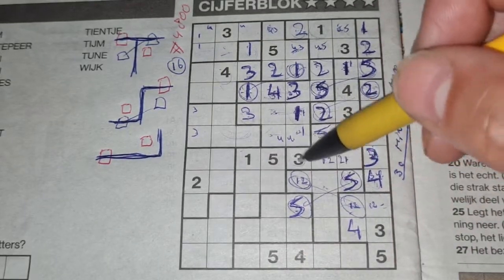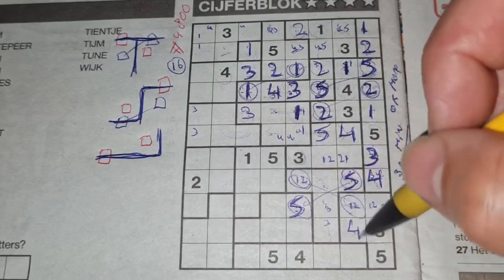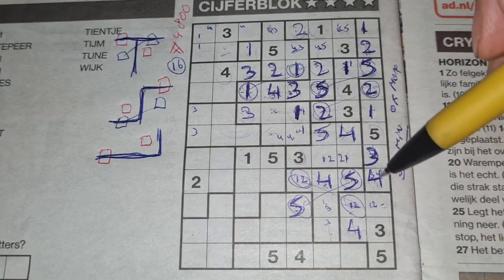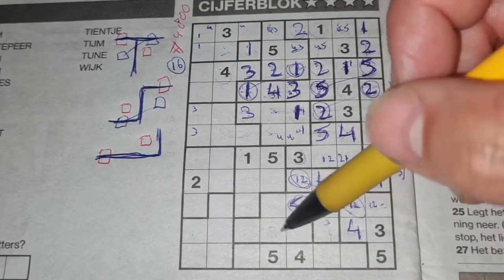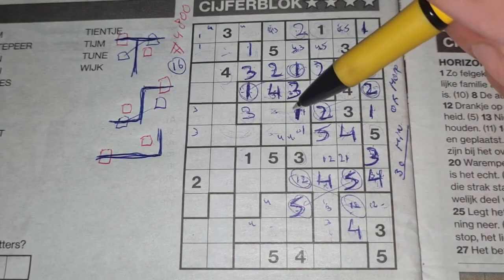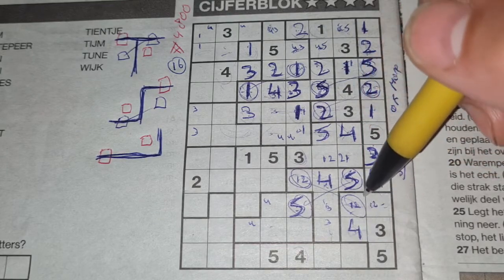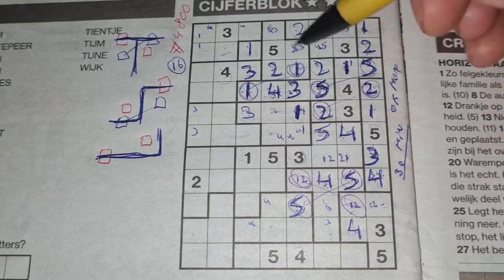Okay, this box can be a 3, so the 3 could be here, could be there. These two boxes can't be a 4, so one box left for the 4 should be here. Okay, these two boxes can't be 4, so the 4 could be here, could be there. Let me think. 1 and a 2, okay.